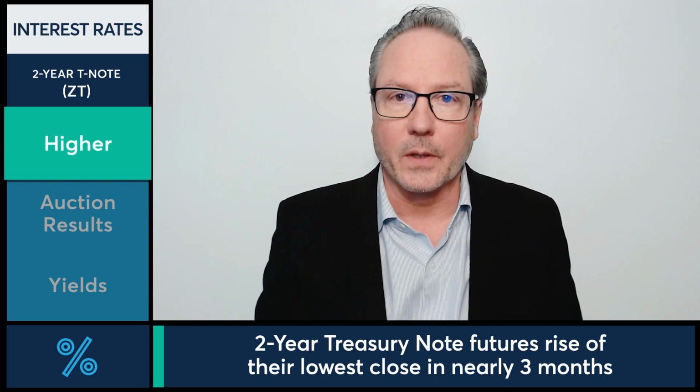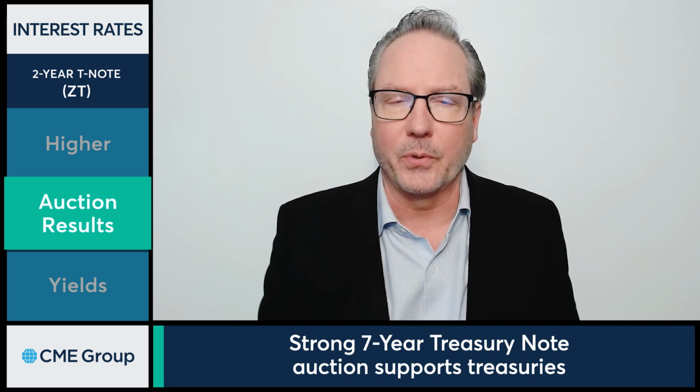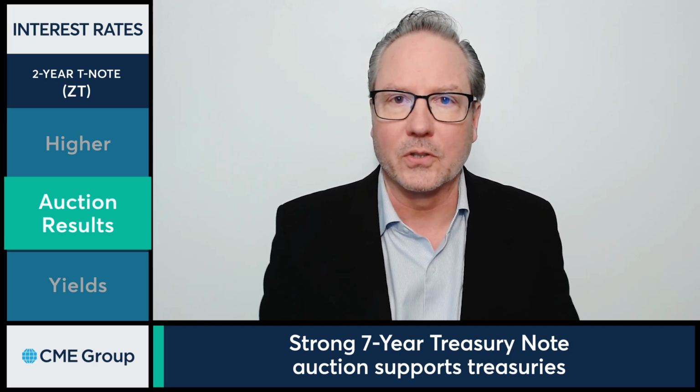Now, one of the primary drivers today appears to be the results of the 7-year bond auction here in the U.S. Very strong results, really shifting the sentiment in the Treasury markets pretty much across the curve today, where early in the session, U.S. data pushed yields higher and prices lower. Then the auction results came out, and we did see some pretty significant buying pressure throughout the afternoon when you look at the various durations.